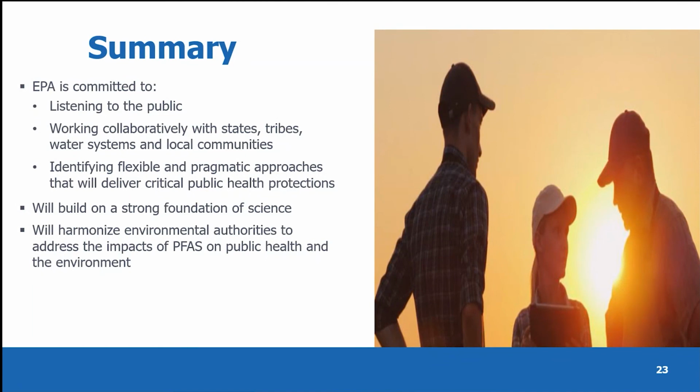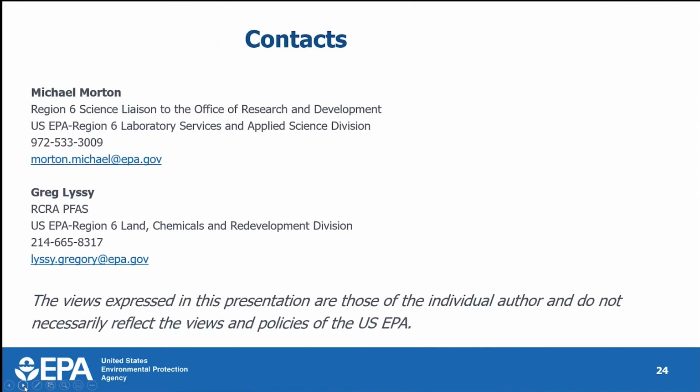We're looking to build a strong foundation of science, and I think the PFBS is an example of that, the recent re-release of that. And again, we are also looking to harmonize environmental authorities, really work with our partners, and working with them in a good partnership. And that's the presentation today.